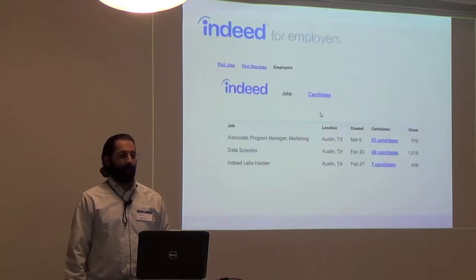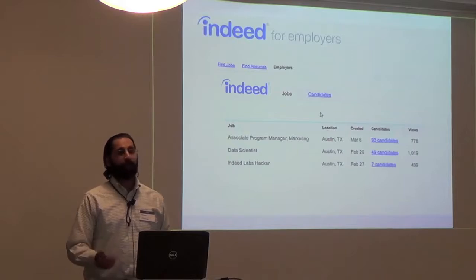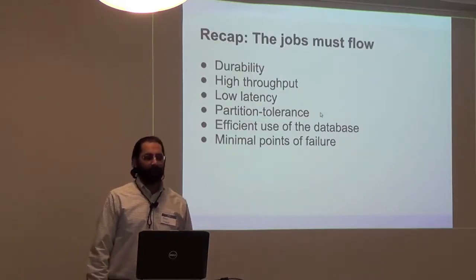Indeed for employers. List of jobs with numbers of views and candidates. We have a product for employers to manage their job postings. Applications to those jobs are transferred using RabbitMQ. And there are actually quite a few more, but I've gone on long enough.